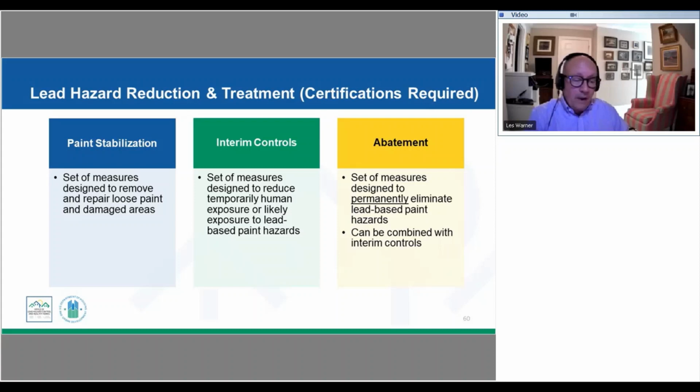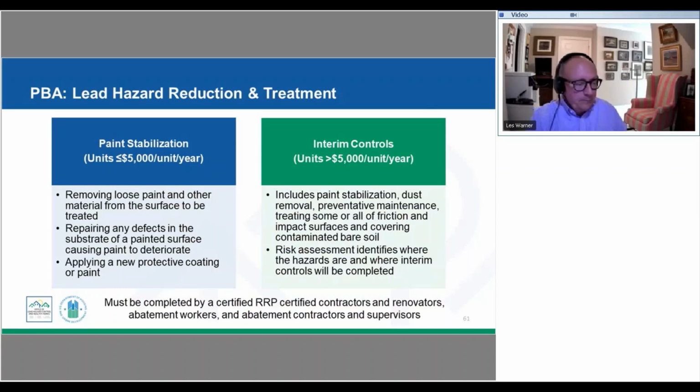Again, you could have a program or a local requirement that chose to go ahead and require a higher level of treatment. So even though we're going to be talking about paint stabilization and interim controls, you might have as a policy or as a local requirement to do abatement for your projects. So specifically for project-based assistance, Subpart H, we have two levels of hazard treatment, much like when we talked about our evaluation methodologies. So this splits out based on the average level of assistance per year on a property-by-property basis.